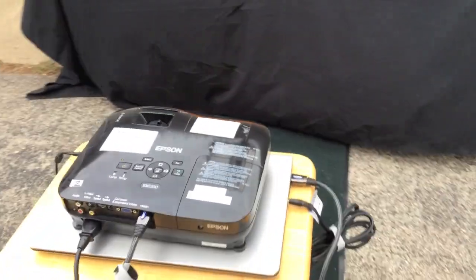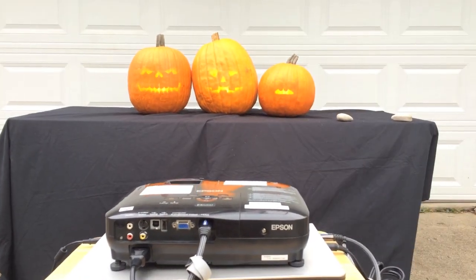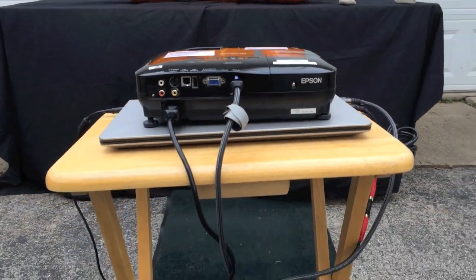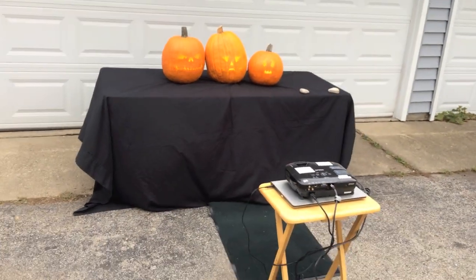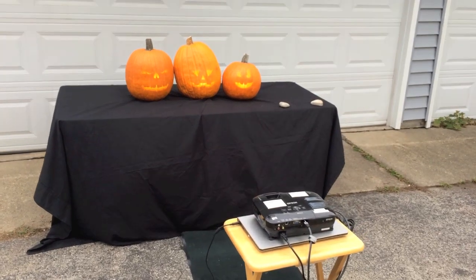This is a 2600 lumen projector, and it's creating that projection effect. Just running some power out here, and I put a carpet down, and then we've got power running from our garage, and that's pretty much all it takes to animate our pumpkins.